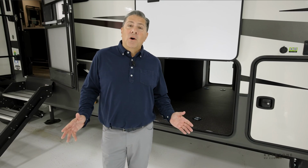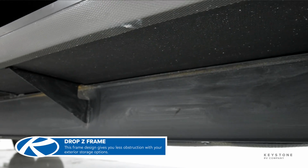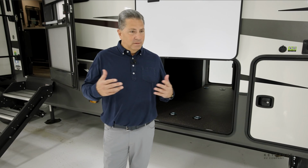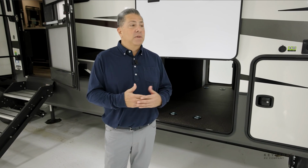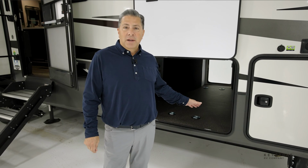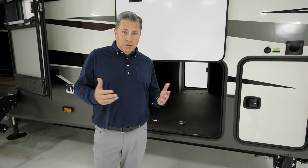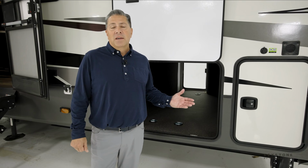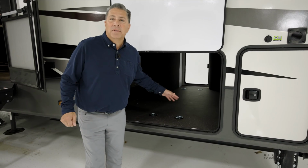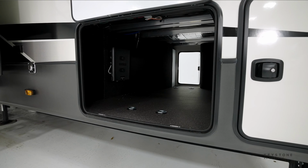One of the unique features of all Alpines is what we call a drop Z-frame. The importance of the drop Z-frame is that it enables you to have more exterior storage in your coach. Why is that important? When you're hauling totes or a ladder or maybe even kayaks, anything you're going to take with you to a campsite, this gives you a true 175 cubic feet of storage. As you can see on the inside, a lot of other manufacturers have obstructions in the center of the coach, typically pipes that interrupt your true storage. One of the beauties of Alpine is we give you that true storage, 175 cubic feet.